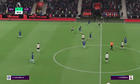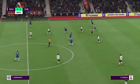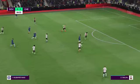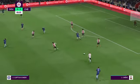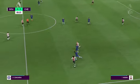Kukureya. Well, approaching full-time, and this is wearing the look of mission impossible for the home side, Stuart. Well, this is certainly a performance to forget, because they've been totally outplayed today. How many times have they been opened up during this game? They have to defend better than this. It's been a dismal display.